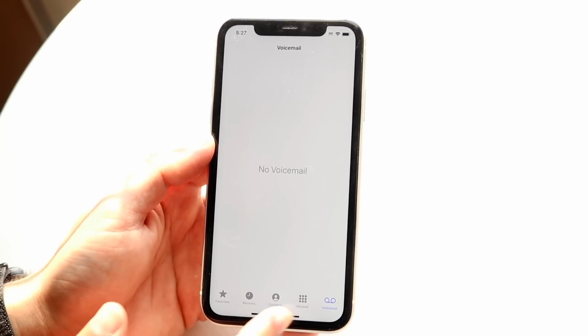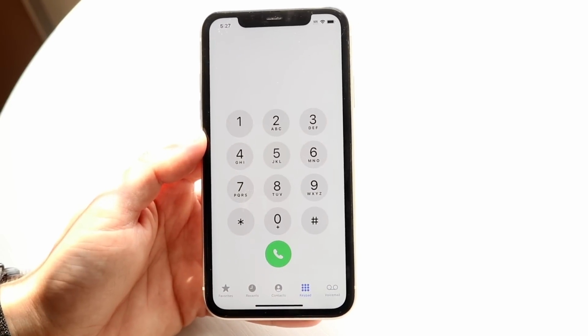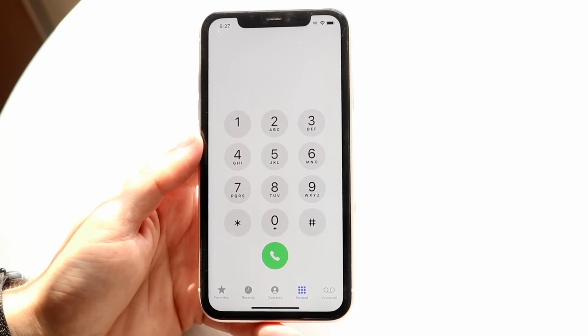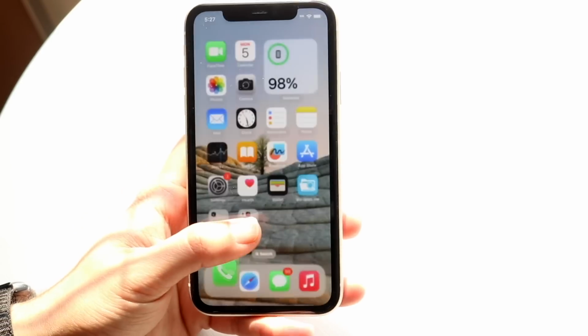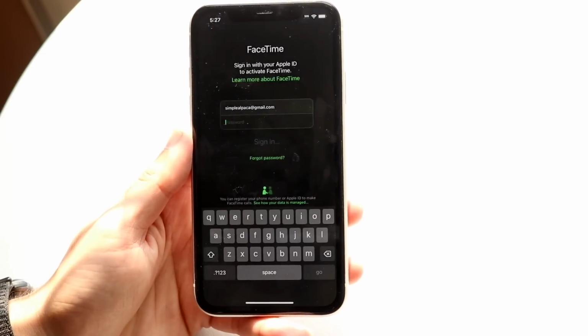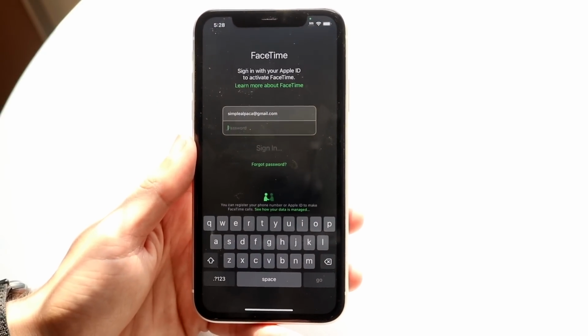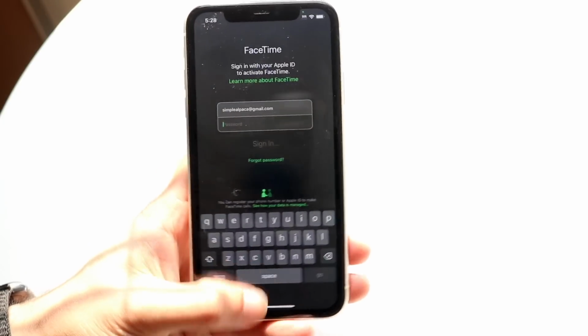We also have this new live voicemail feature. When people are calling you, you can see their voicemail in real time in text, and you can just call them back if you want to. You can see their information that way too, which is another really cool thing. FaceTime also got an update. Now you can leave a voicemail on FaceTime, which is honestly very cool as well.